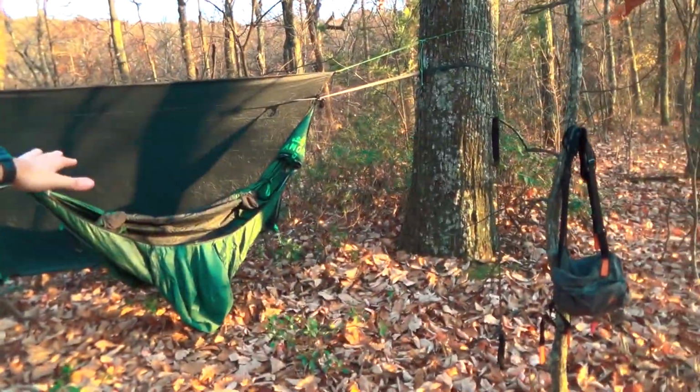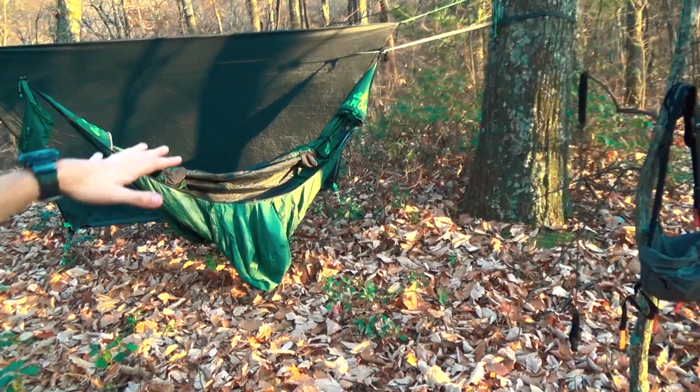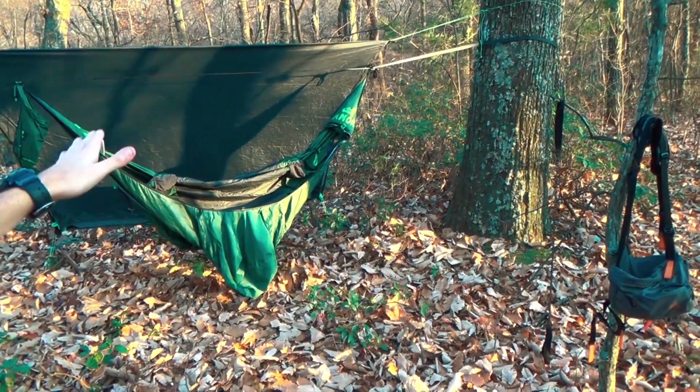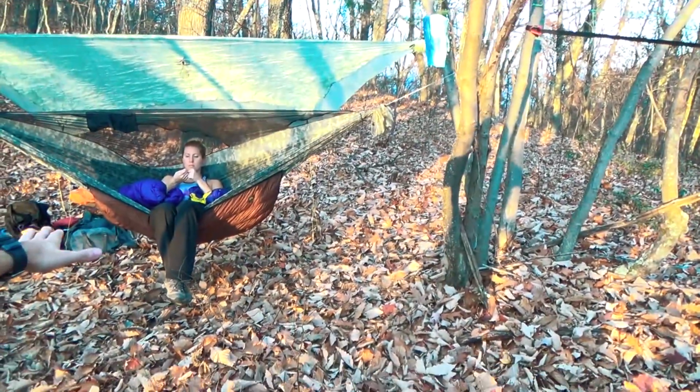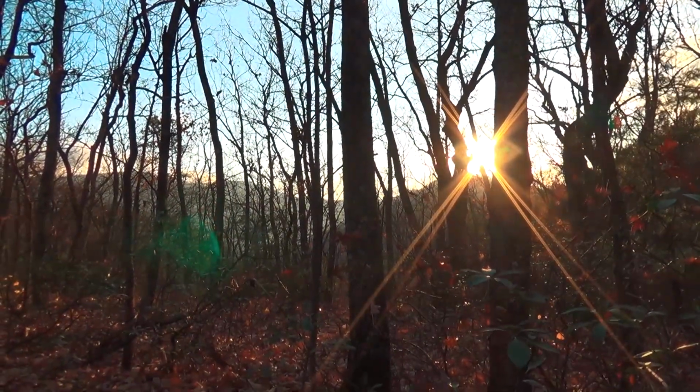As you can see, it comes with its own tarp. I'll get into that once I set it up, but you'll see it's quite unique the way it hangs compared to the way Sarah is over there. Light fades quick. Oh, that light fades quick in the fall.